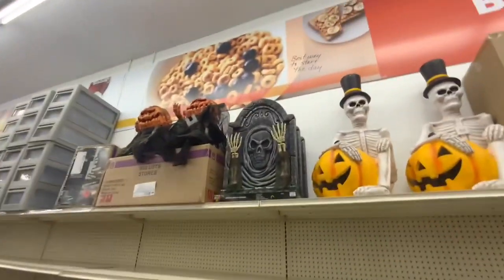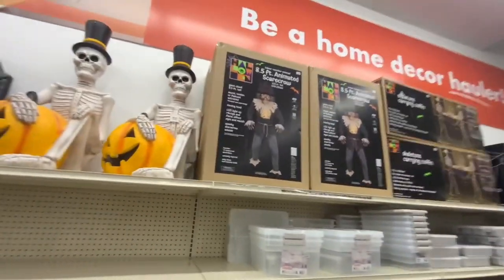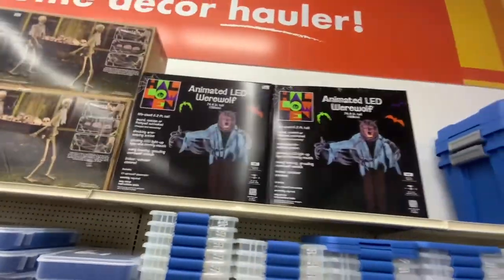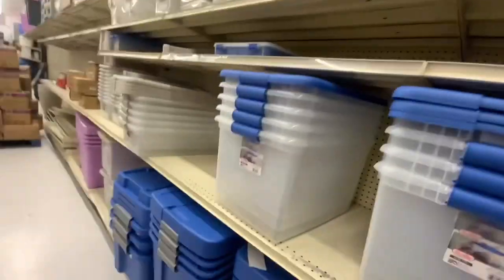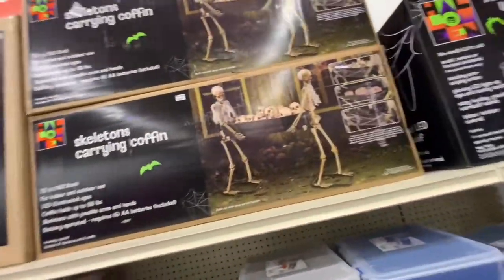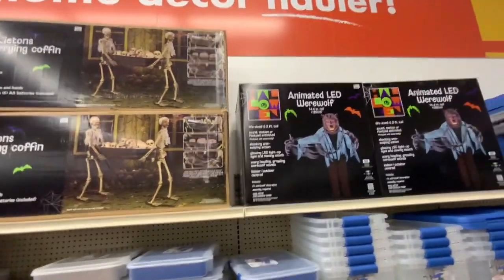Okay, here we got some stuff up here. We got the scarecrow. There's the werewolf. We'll be picking him up tonight. What are the prices? Okay, so the scarecrow is $199, so $200. The skeleton carrying the coffin is $139.99, $140.